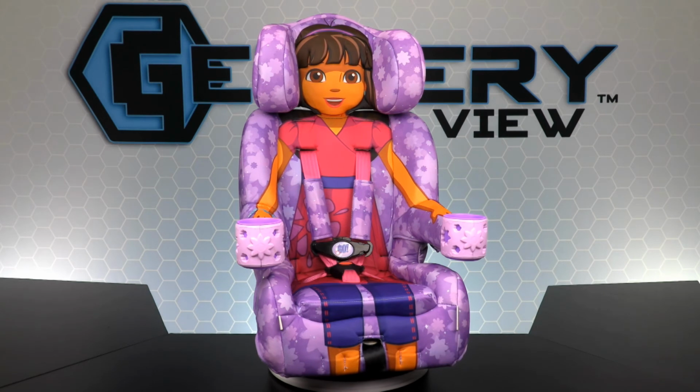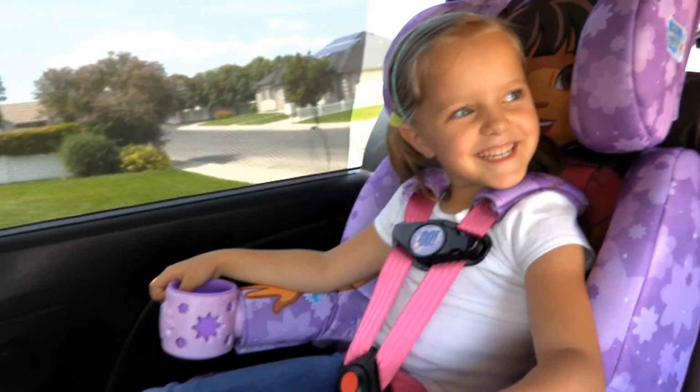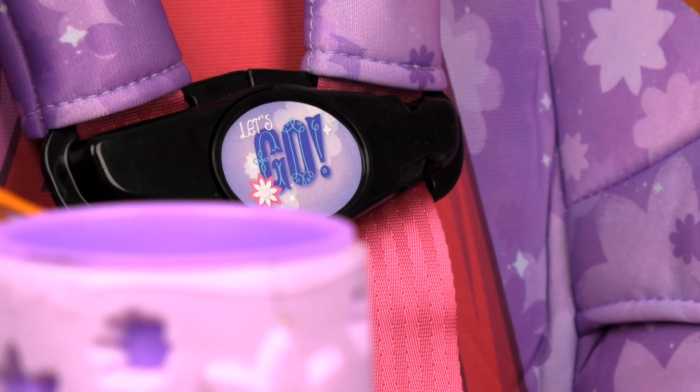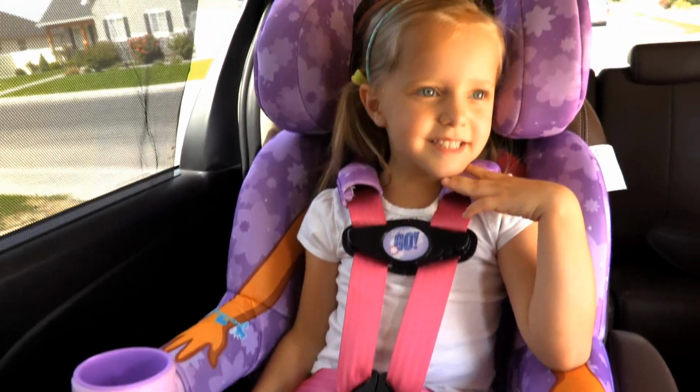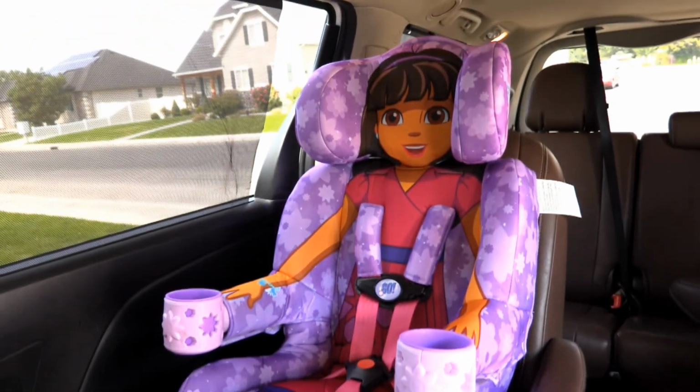Are your kids ready to take an adventure with Dora the Explorer? Well, now they can with this adorable character car seat. Dora is sporting her iconic purple outfit with flowered purple background. The buckle shows off the Let's Go icon, and children will have a blast as they explore the world while riding in this Dora car seat.